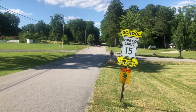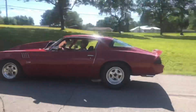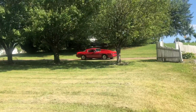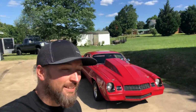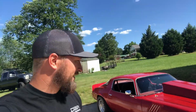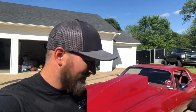That's a beast. Awesome right there. Nothing like good American muscle, y'all. Guys, 1978 Z28, 454 block. They said it's 496, so definitely felt like it. It had a lot of torque down low, really low geared. Beast. Nothing like these American muscle, nothing like them.